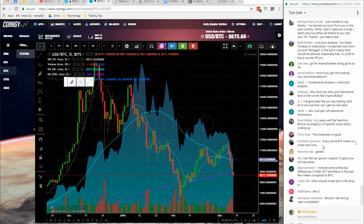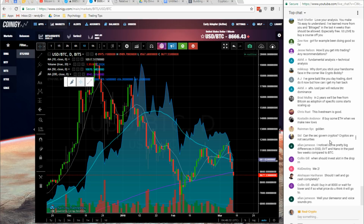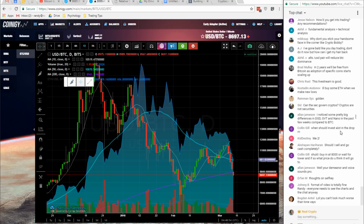SEC governed cryptos. Cryptos are not securities? Cryptos are securities. Don't get it twisted. Cryptos are most definitely securities. You're putting money at risk in a market. It's a security. I guess you could argue it's a commodity, but it's somewhere in there. And you do want markets to be regulated, ladies and gentlemen, because we've seen a lot of hacks. If some of these exchanges could get insured, so your money's actually protected, you're going to see a lot more mass adoption of cryptos in terms of investments.